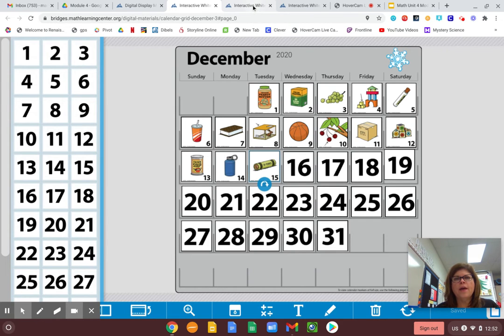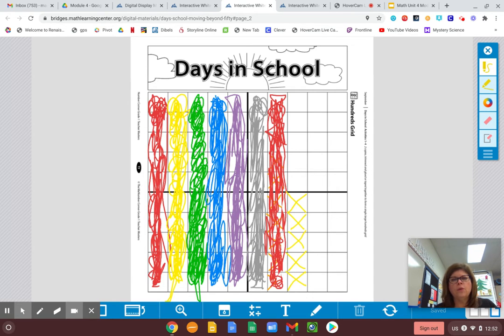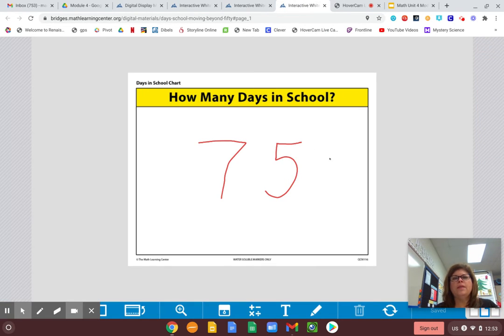Okay, let's move ahead and see where we are with our count of days of school. We will begin counting by our tens. Ready? This row is 10, then 20, 30, 40, 50, 60, 70. Now we count by ones. 71, 72, 73, 74, 75. When we get to that dark line, we're halfway. We're at 75. We're halfway to another 10. So after 75, today I have to X in another day, and that makes it 76.